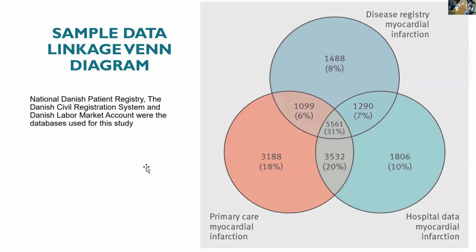One other factor is that if you are extracting data from multiple databases, for instance, in our study, they've taken the patient data from the Danish patient registry. They have taken their age and other demographic factors from the civil registration system, and they have taken the income and those details from the Danish labor market account. Now here, in this country, each person is given a specific identifier number. That same identifier number is used in all three databases. So if you search for that ID for that patient, you can extract the data out of these databases.